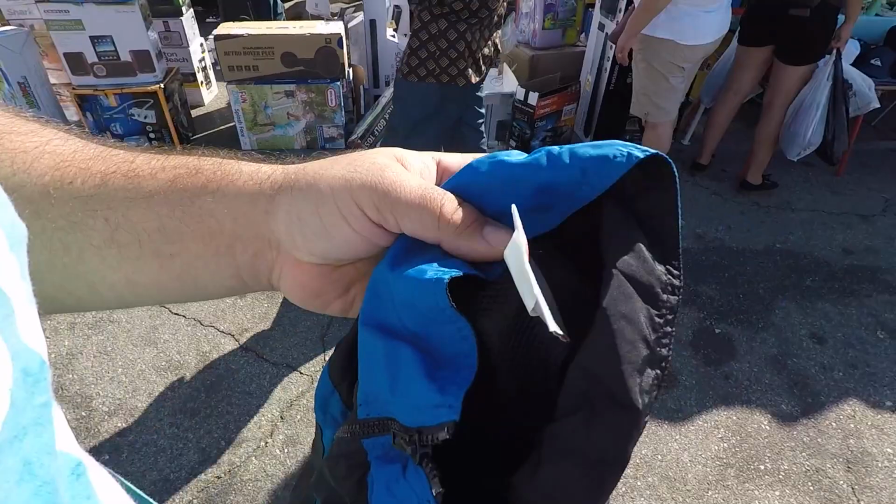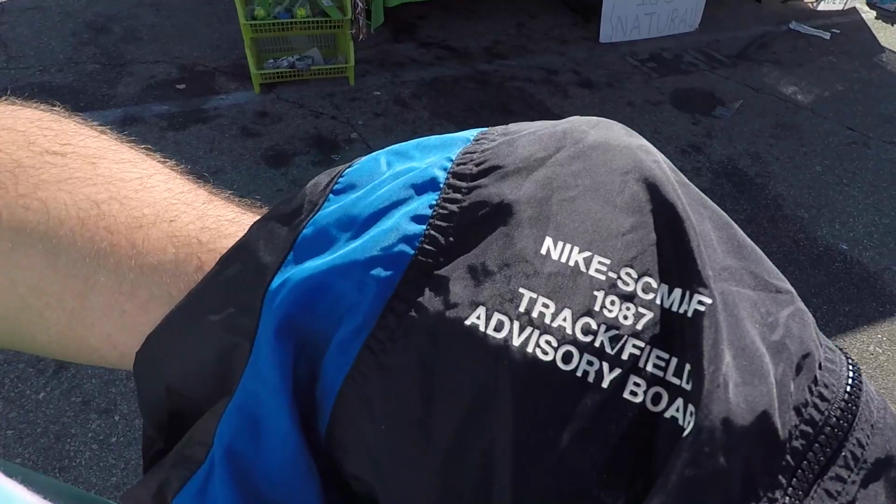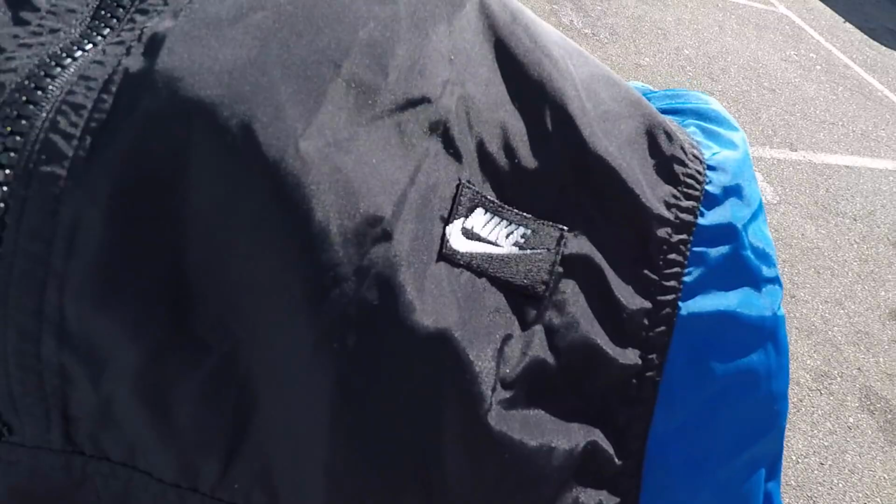Yes. So I am shocked, okay? This one was just hanging up at the spot. Check out the tag. Got the Nike size medium, made in Singapore. All right, check it out. Nike SCMAF 1987 track and field advisory board with the patchwork. I think it's a quarter zip or a half zip. It's a little smaller size medium, but whoa, okay.